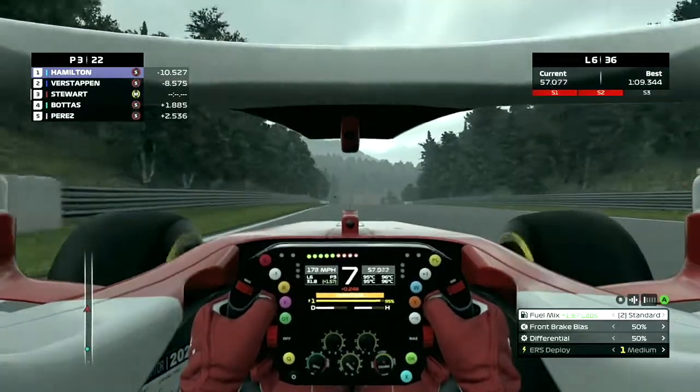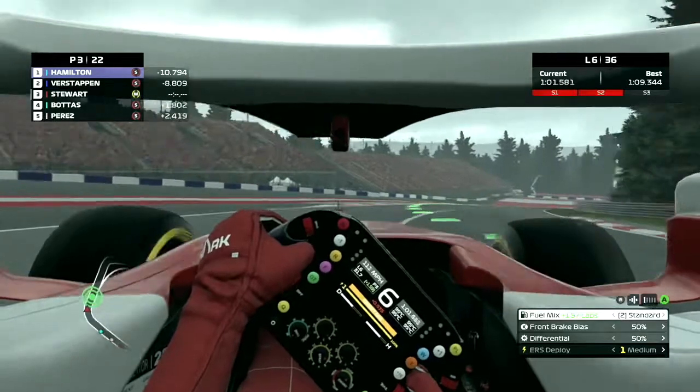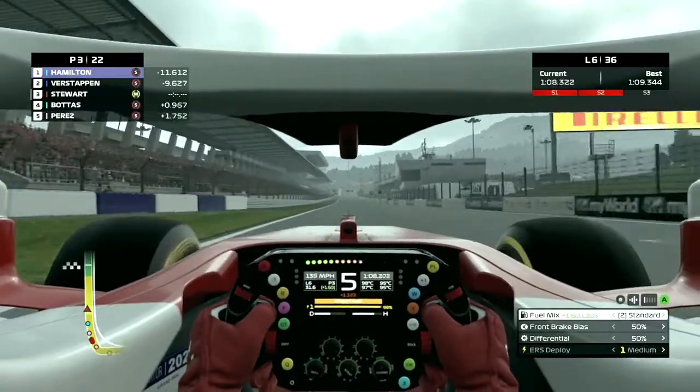Definitely at this stage of the race, both Lewis and Verstappen are considerably quicker than me. And I think, to be fair, Bottas is as well. Clear. Doing things like that won't help.